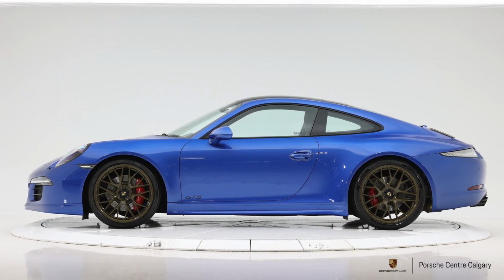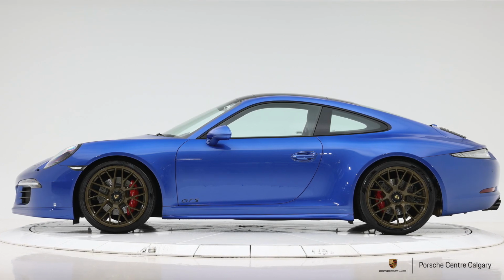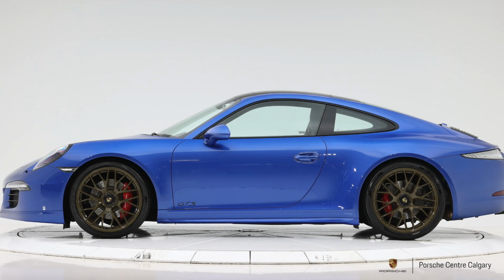Looks a little bit different, and definitely gives this car that much more of a unique look with the sapphire paired with that. Definitely stands out, pretty cool stuff.